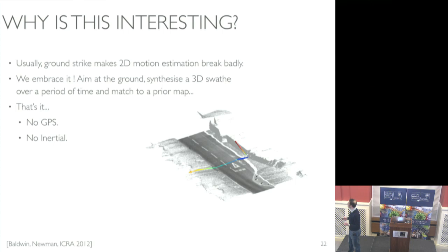So we embrace this idea of ground strike. But more importantly, this thing doesn't use any GPS. It is infrastructure free, and that's very important, and we'll see in a few minutes why. It's very important because we don't really rely on these kind of lumps of metal flying around in space. There's also no inertial navigation system.